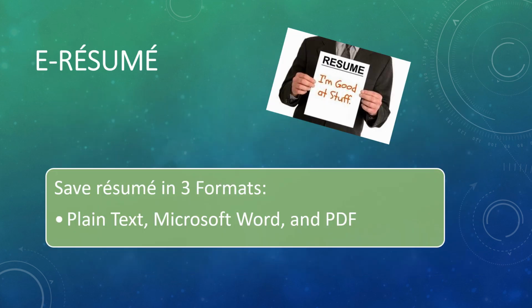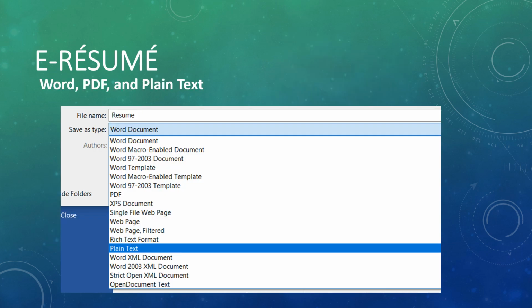Next, let's talk a little bit about e-resumes. In the 21st century, it's common for resumes to be sent digitally instead of handed over in person. If an employer ever asks you for your resume, keep these tips in mind. You'll want to save your resume in 3 formats: plain text, Word, and PDF. Word, or DocX, is the default saved file for your resume. It's the one that allows you to edit your resume.